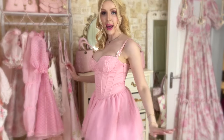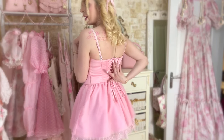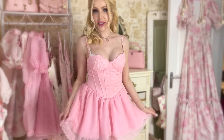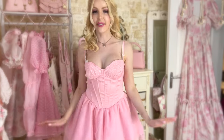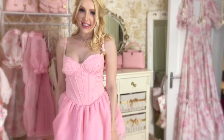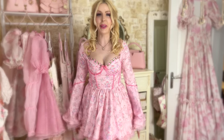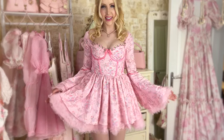I got this in size M. It fits perfectly because thankfully it has the corsetting at the back. So yes, I was able to adjust it to my shape, which is fantastic. Absolutely gorgeous. I am just beaming with a smile. This is so adorable. Oh my gosh, look at this.